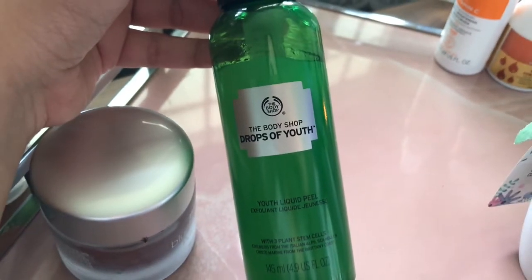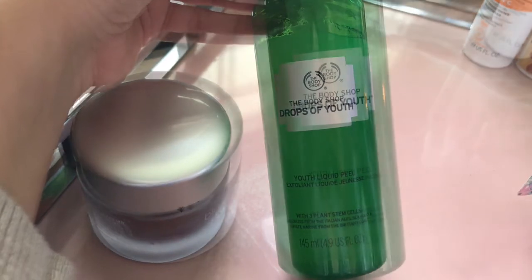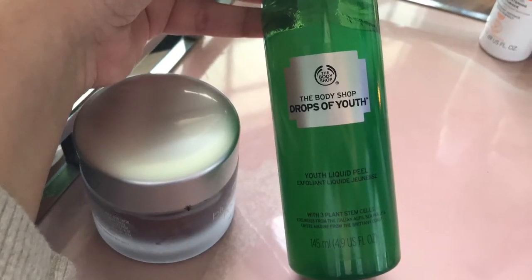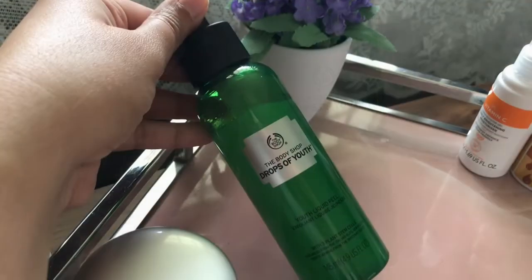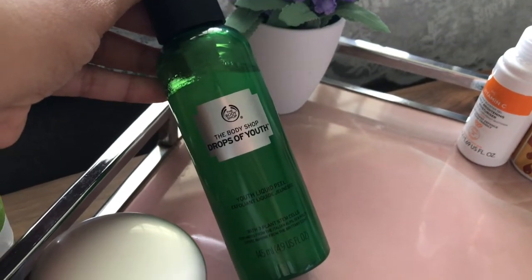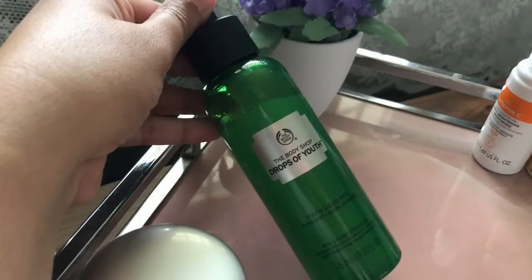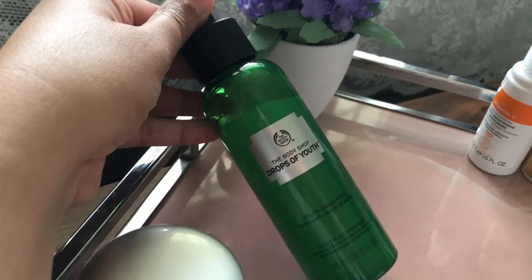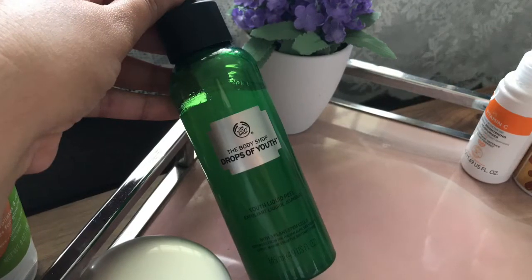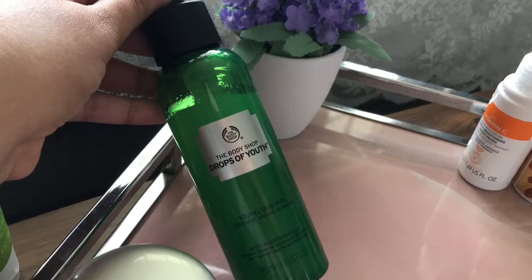So moving on to the next facial scrub that I only use once or twice a week, it's the Drops of Youth from The Body Shop. It exfoliates and gently peels off all the impurities from my skin and leaves my dry skin feeling so smooth and fresh. The only difficulty using this product is it can get stuck to the baby hair on your face, and to remove it I use a wet warm towel. With the help of a warm towel, it helps take off all the residue and makes your face look clean.